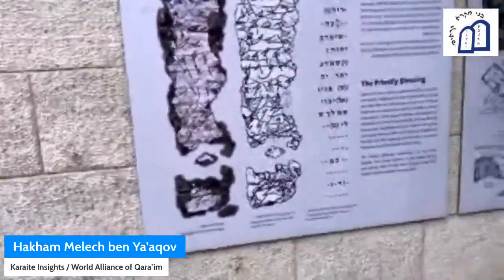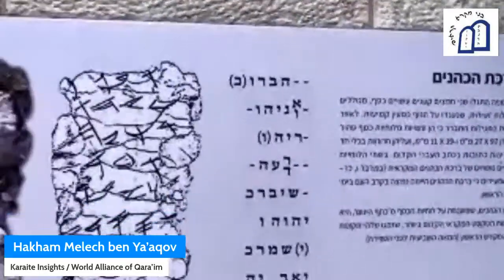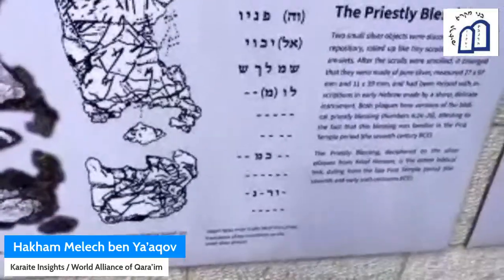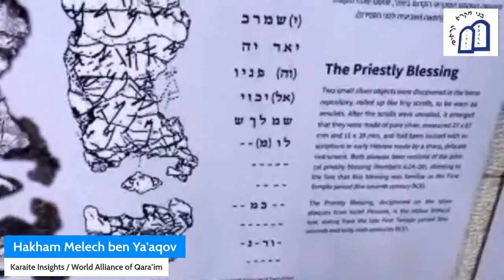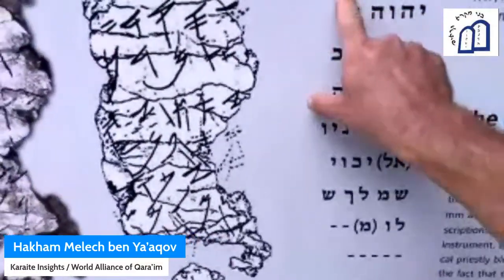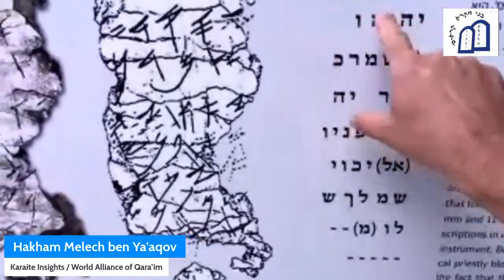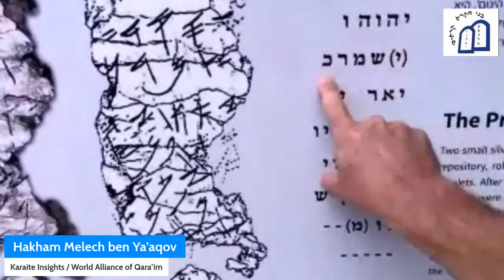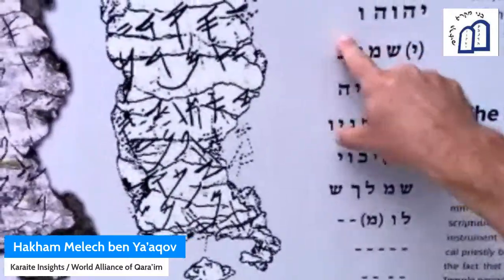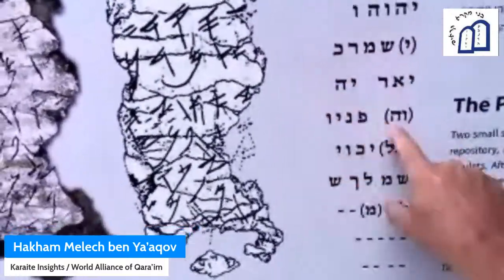And here we see it, okay? We see the transcription into the modern Hebrew script, or the current Hebrew script. And we'll read part of it, okay? Yivarech Yehovah v'yishmerecha v'yivarecha Yahweh v'yishmerecha Ya'er Yahweh.